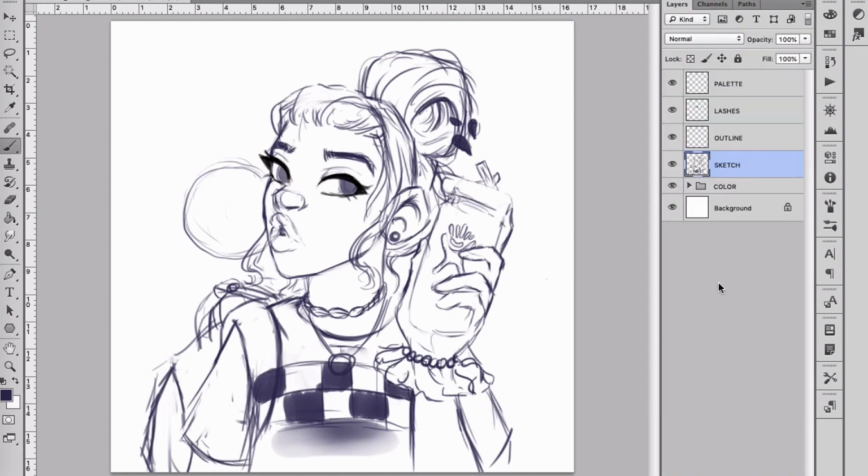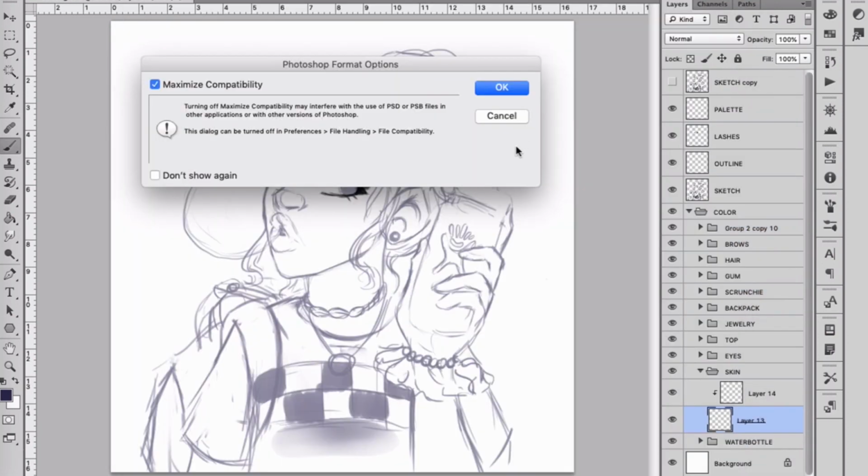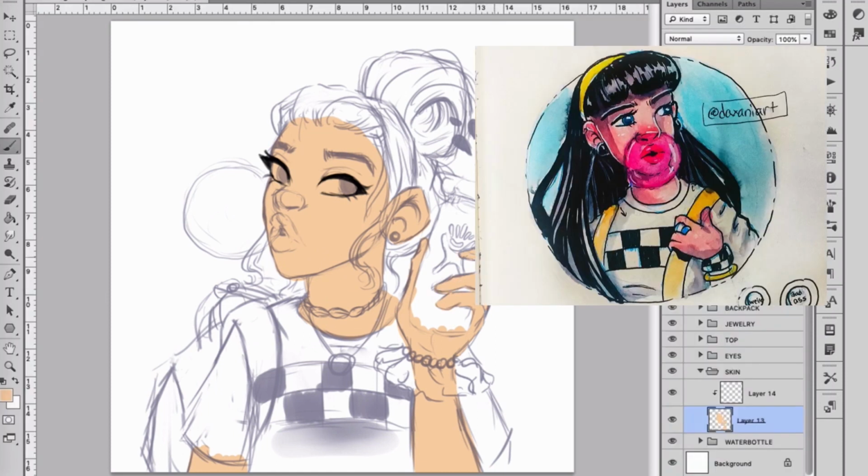Oh, and this is actually a redraw, a digital redraw of a quick doodle that I did in my sketchbook. For those of you who followed me on Instagram, you've seen the original drawing of this character, but I'll go ahead and show her here on YouTube.